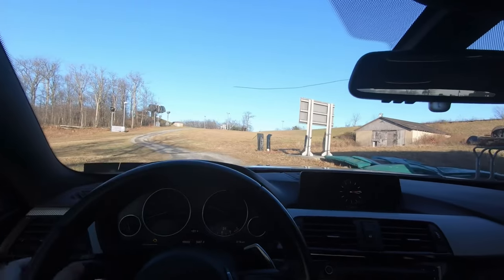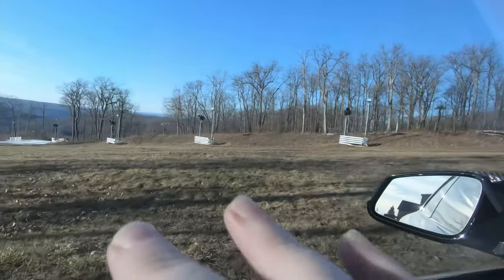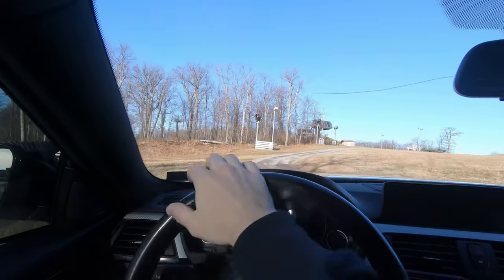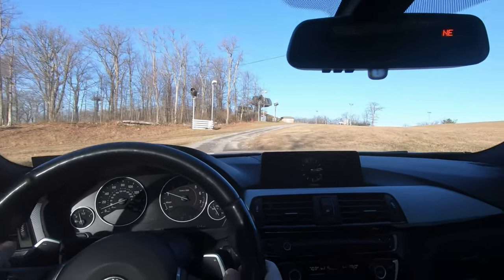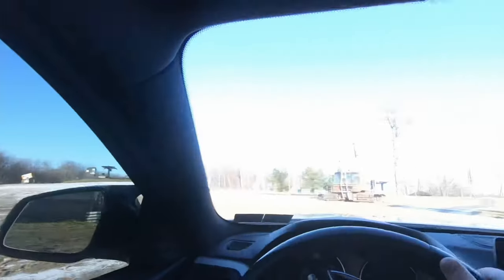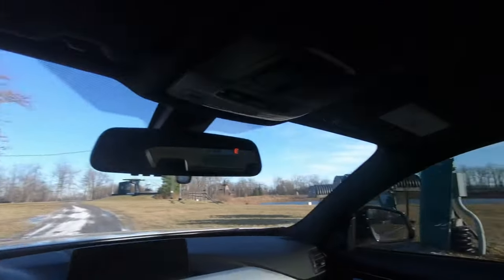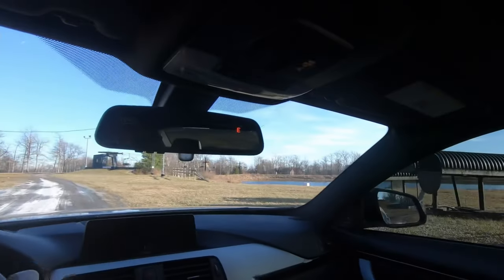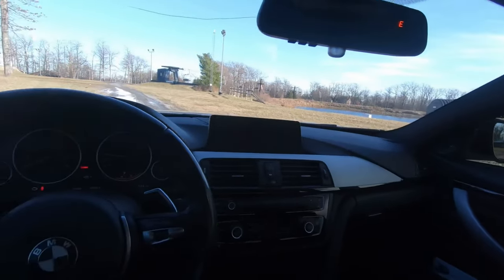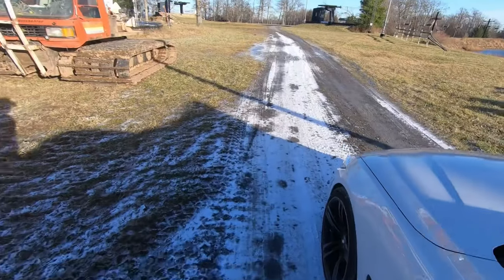This is crazy. This is straight up what's covered in snow in the winter that people are skiing down. These are all ski runs. And I am off-roading. Okay, I don't know if I'm supposed to be up here, but I want to get a thumbnail really bad. So I'm gonna park my car and hop out real quick and attempt to get a thumbnail.